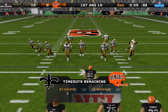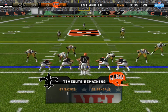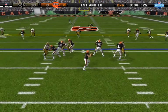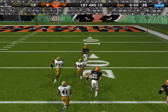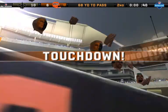First and this should be the last play of the half. On the 31-yard line. The Saints come out in a nickel package. Going to the air on first down. Gets the pass off. The 20. What a catch. The 10. Touchdown, Bengals.